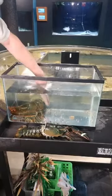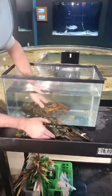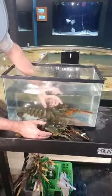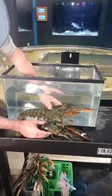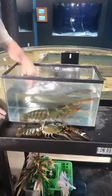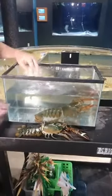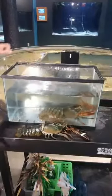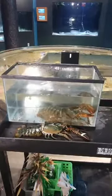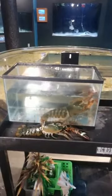All right, now if we turn it a little bit, I want to show you, look at this, this is the head here. Look at how much larger that is. Now, lobsters actually have two stomachs. They have a stomach up here in the head area, and then they have a stomach back here. I always find that fascinating when animals have more than one stomach. Anybody out there know what other animals have more than one stomach?